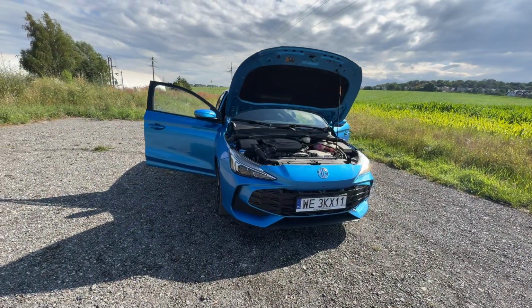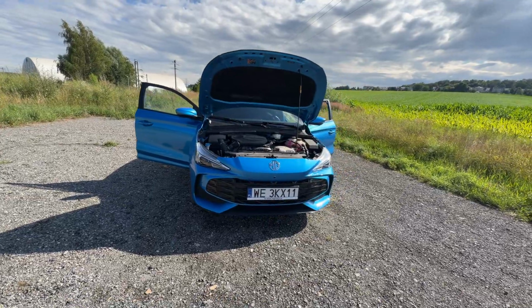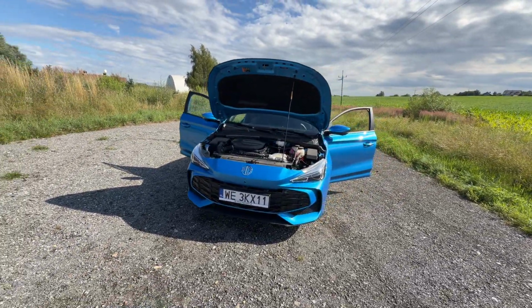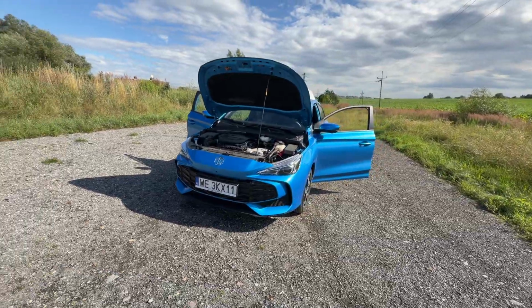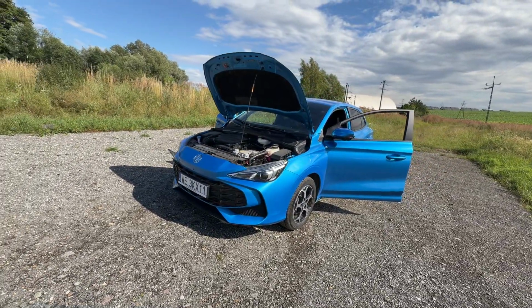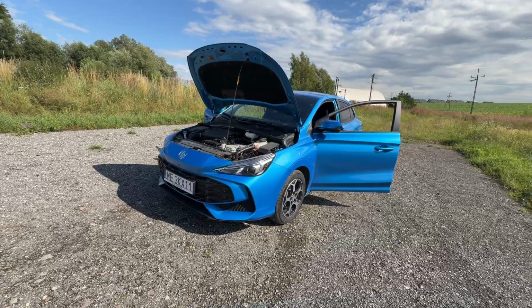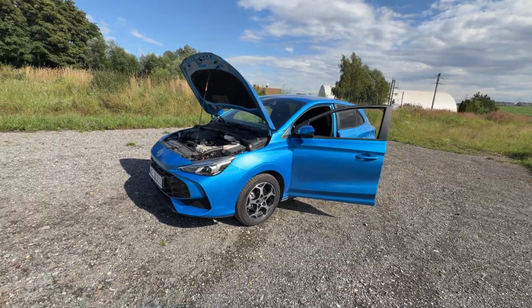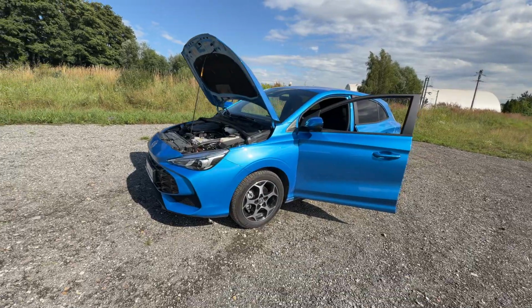The MG3 Hybrid Plus includes a comprehensive package of active safety systems, including autonomous emergency braking, lane keeping assist, adaptive cruise control, traffic jam assist, blind spot detection, and rear cross traffic alert on higher trims. These technologies help reduce driver workload and improve accident avoidance.